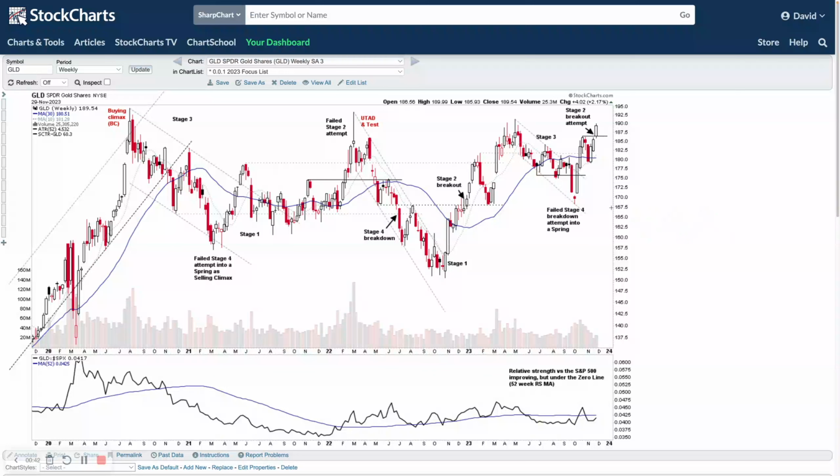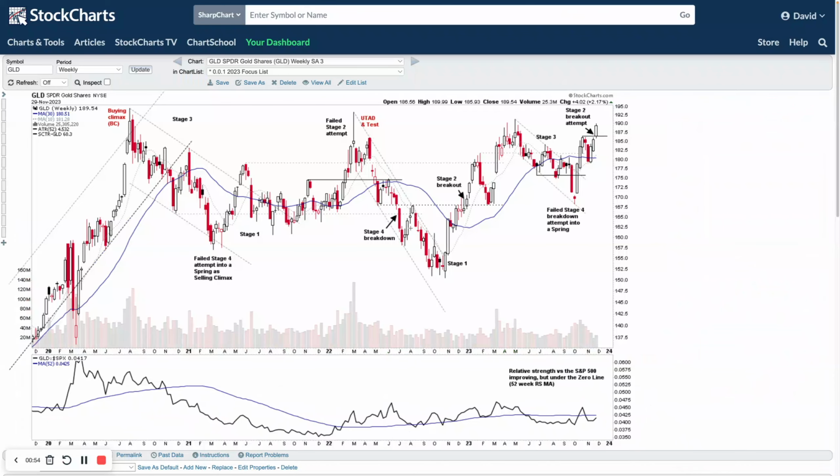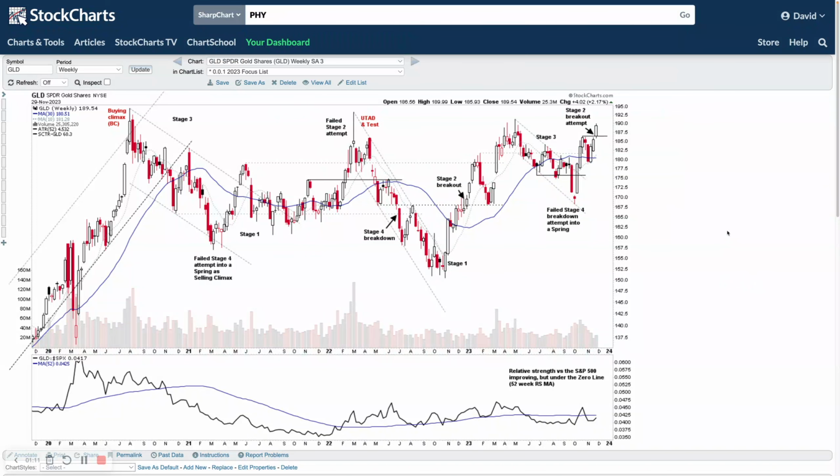So going back to starting off with the GLD, there's obviously multiple ways that you can look at gold itself: through the physical gold, through the futures, for example, the gold futures on the COMEX. You can use the GLD, or PHYS, which is the Sprott Physical Gold Trust. There's a bunch of other ones as well, but the GLD tends to have the largest volume. It doesn't track the physical precisely, but it tracks the US session of gold, and it's generally been the major ETF to track gold over the years.